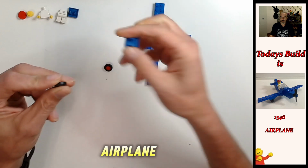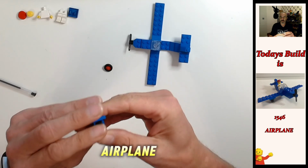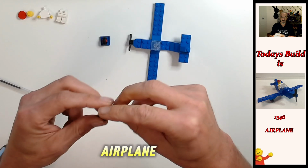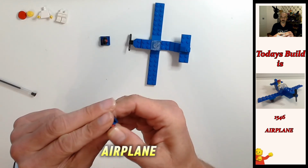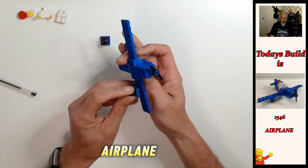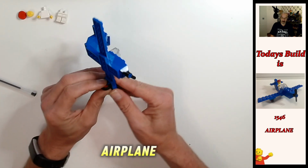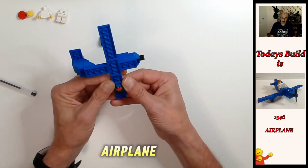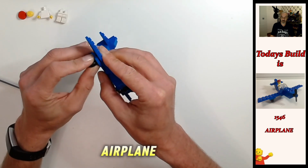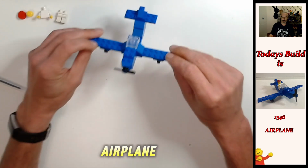And then you're going to just drop these wheels into those clips there. Should get a nice satisfying click. Oh, nice. And then we're going to go 2 stud gap underneath. So it's going to go about there. And there's our landing gear for our plane.